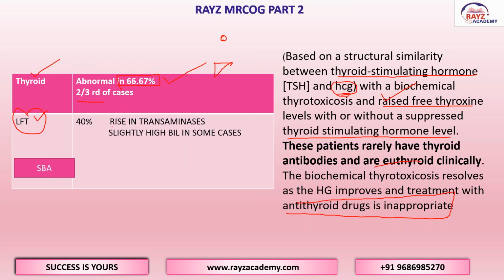The abnormality in the liver function test is the rise in the transaminases level and slightly higher bilirubin level in some cases. So remember these percentages, they are very, very important. Remember that the thyroid in our body is located at a higher level. So the abnormality with the thyroid is higher with hyperemesis.